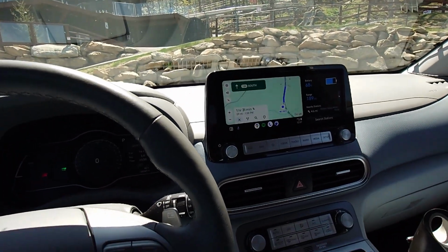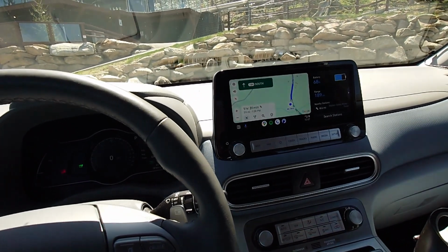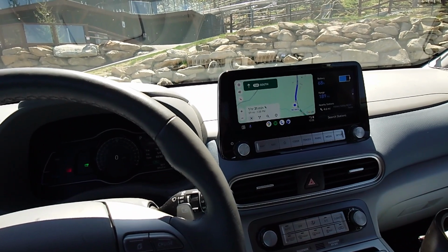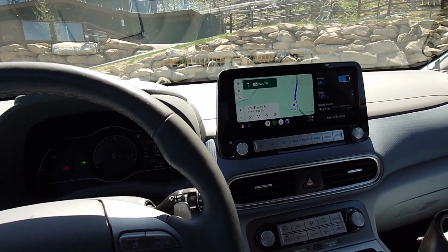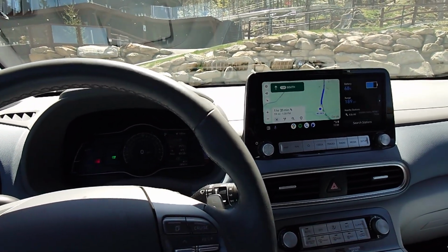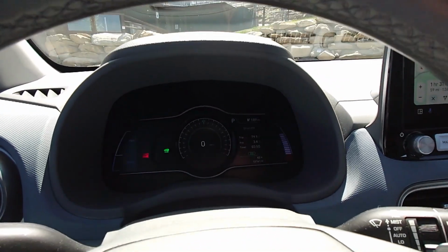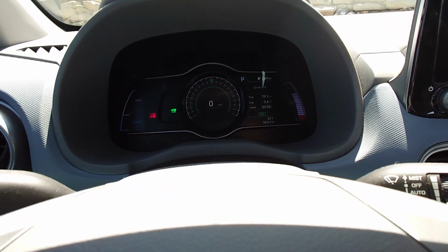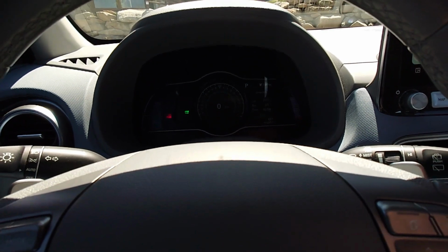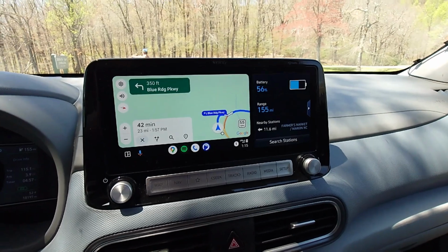That being said, we went uphill a whole bunch on really windy, twisty roads. We're going to go on a lot more windy, twisty roads. We're going to go uphill even more, but it'll be interesting to see when we're going downhill how our economy will be impacted. Right now it's saying 3.4 miles per kilowatt, so it's not terrible, not quite 4 miles per kilowatt, but it'll be interesting to see if it says 4 miles per kilowatt on the way down.